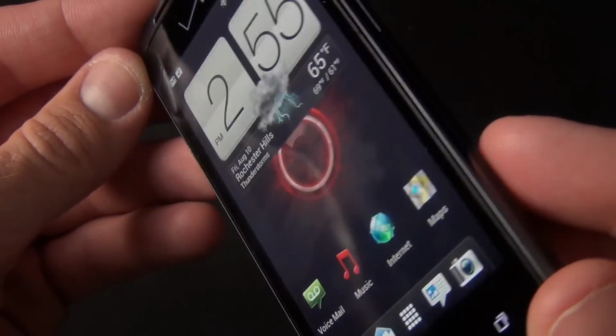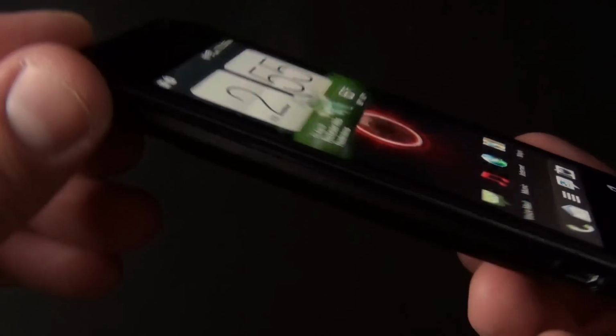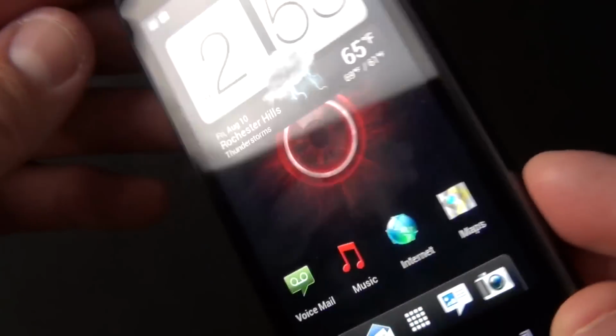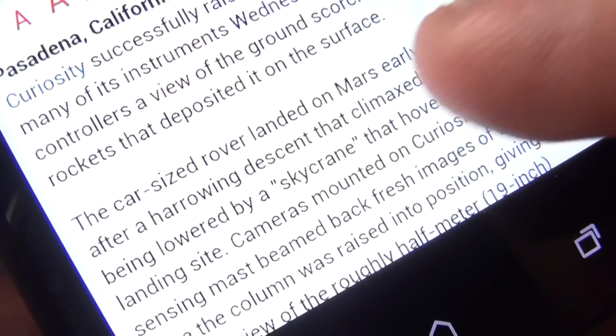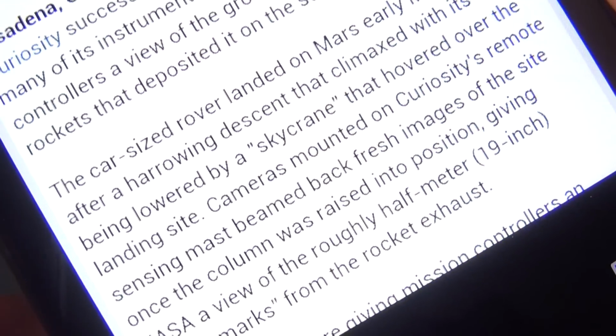Now you can see that off axis it's pretty good, although it does tend to fade away like most LCD screens at extreme angles. Because we have that high resolution screen, it makes text look very sharp, very crisp, so you don't see a lot of blurring at the edges.